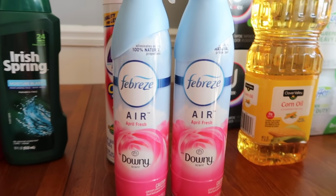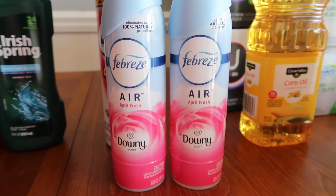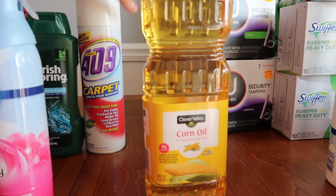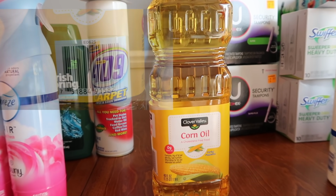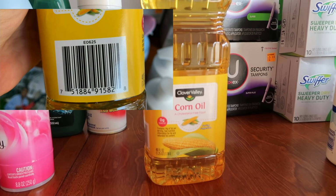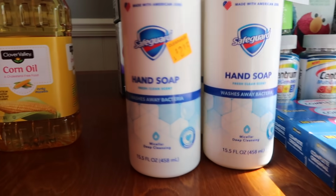So these Febreze Air with the Downy were $1.33. We have a $1 digital coupon, so it drops them down to 33 cents each. Okay, our friend corn oil is $1.57. I had other items that were giving me a bit of overage, so I really didn't fill this one out of pocket. This has a very quick expiry date, so I only grabbed one. It expires in February, and I'm not sure how much corn oil I can use between now and then.